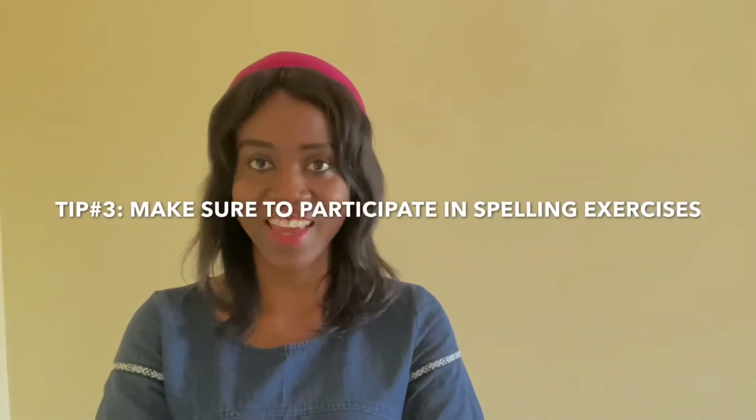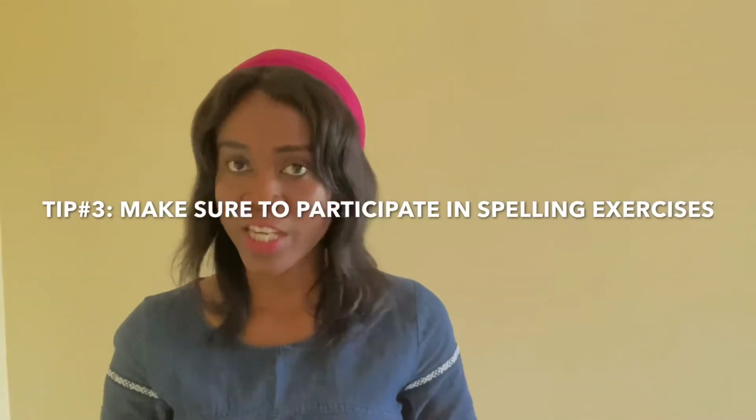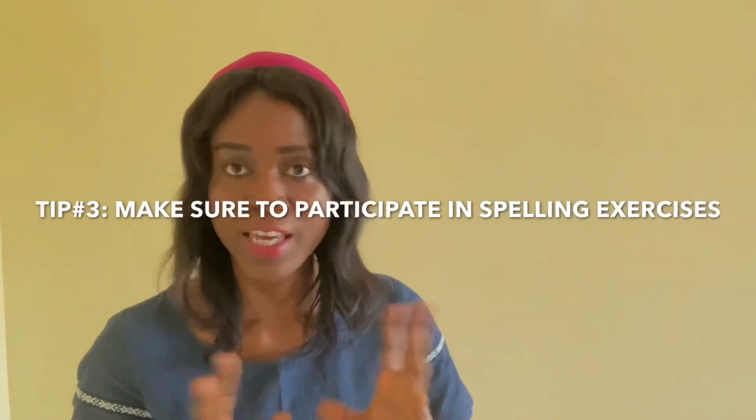Okay, let's continue. The third tip: spellings. It's called 拼写 in Chinese, and this is like a daily exercise your Chinese teacher is going to create for you guys. It's just like when we're learning English, you have to come for spellings. You have these phonics spellings to improve your spelling of the words you're learning.